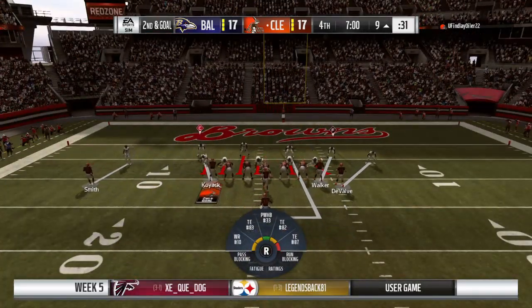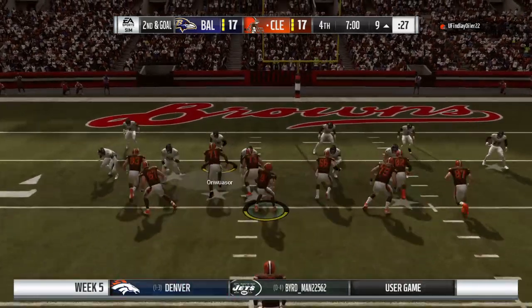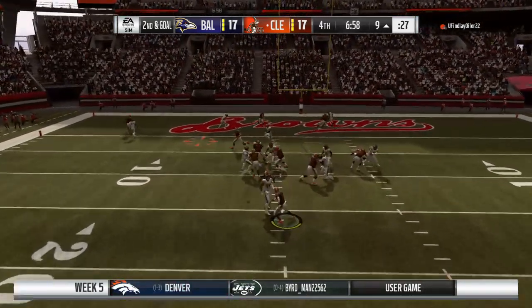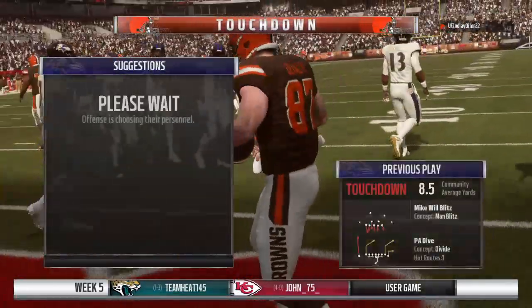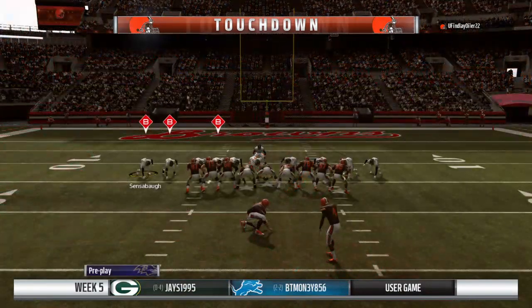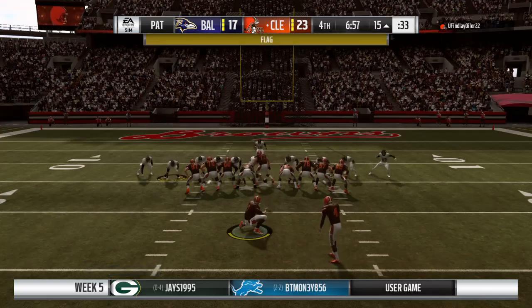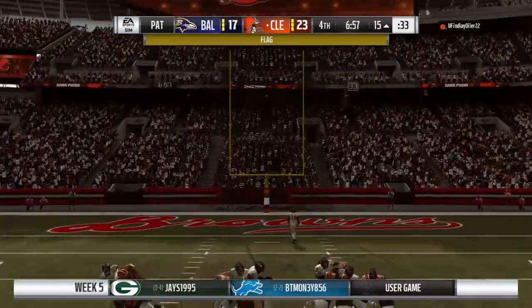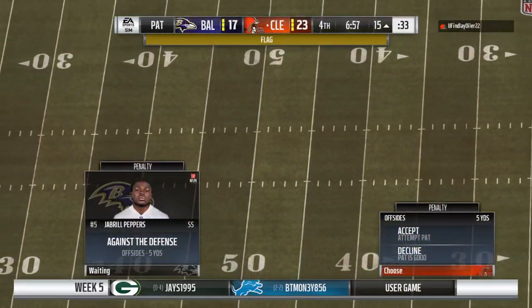Second and goal. Play action. The quick slant caught. And he'll take it into the end zone for a Browns touchdown. DeVal, he scored on the ground and through the air. And the Browns have moved out in front. And they will take a 7-point lead now.